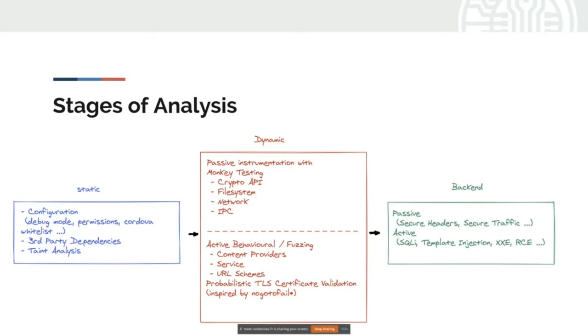During this phase, network traffic is collected and finally sent to the backend, which does passive and active checks, checking stuff like secure headers. If it has CORS, is the CORS policy secure, along with other elements? And then there are the active checks that will try to find classical backend vulnerabilities like SQL injection and template injection. We have our own approach to all of these, and each of them we could dig a lot deeper into. But today, I'm only going to be talking about third-party dependencies and the problem that we are seeing.